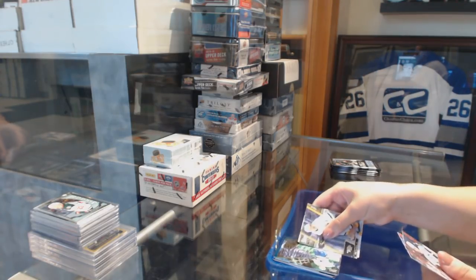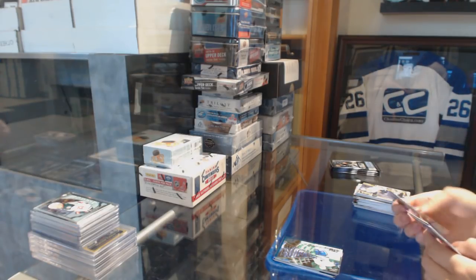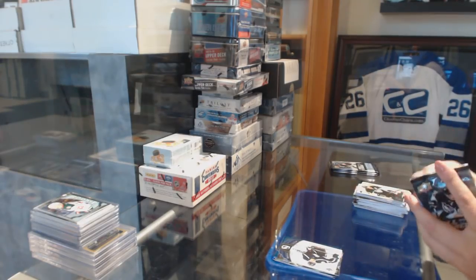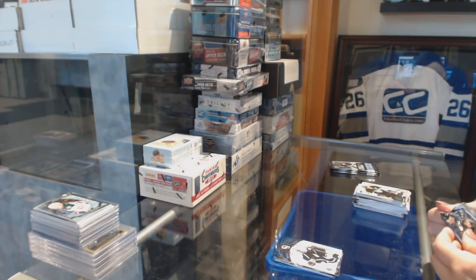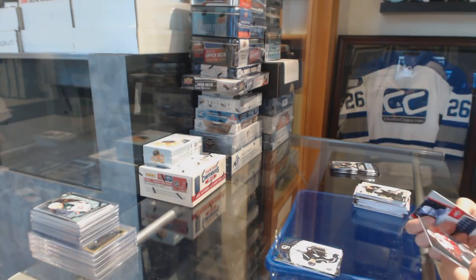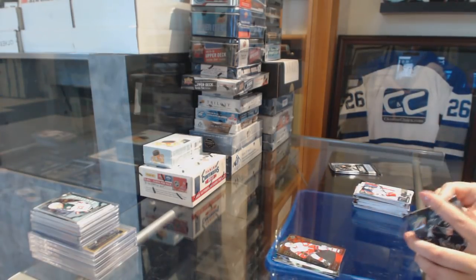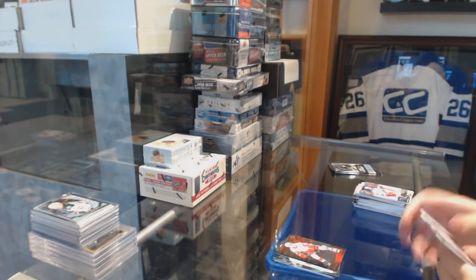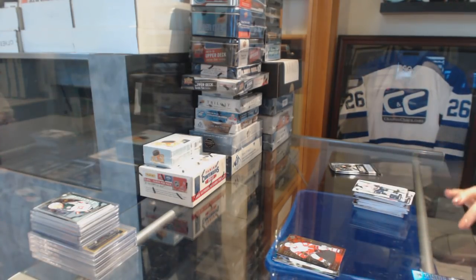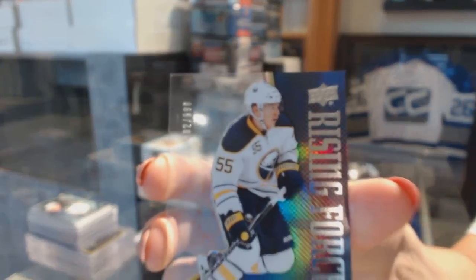Goal insert of Ronald Keenan's for the Vancouver Canucks. Valuable assets of Jonathan Drouin for the Tampa Bay Lightning. We've got a Calder Contenders for the Red Wings, Dylan Larkin. We've got a Rising Force, numbered 299 for the Buffalo Sabres, Rasmus Ristolainen.